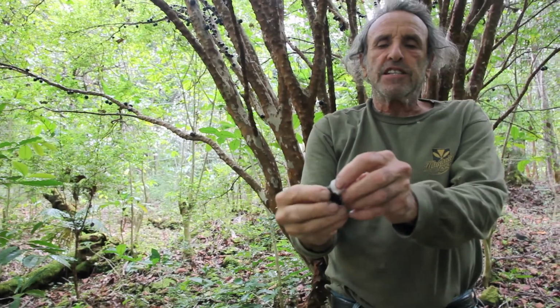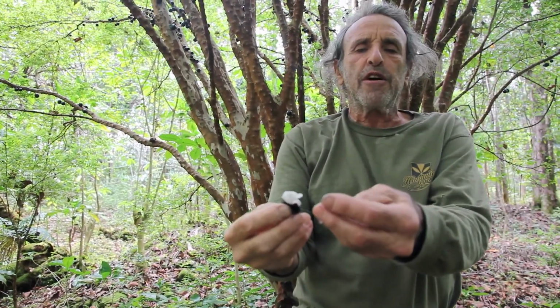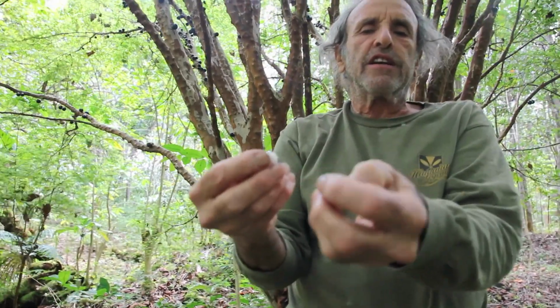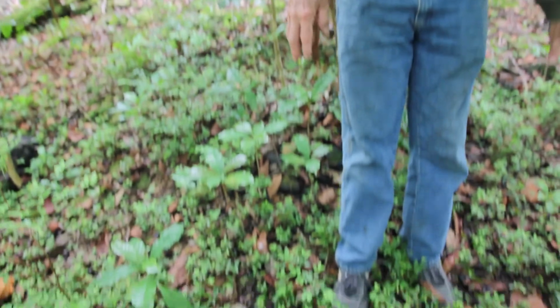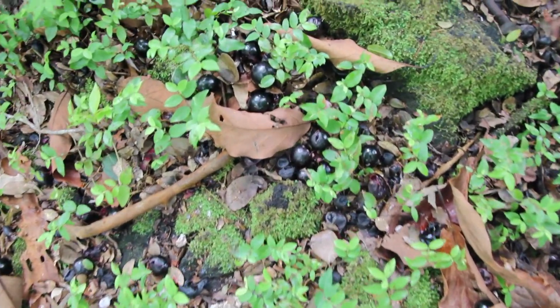Inside here's what they call a seed, but it really isn't a seed, it's really an embryo. And it's really delicious. It's not really a seed, it's already a plant. Actually, there's two plants right in here. Right inside that seed is two plants. So if you look on the ground, when the birds eat the Jaboticaba, these are all little Jaboticaba trees.